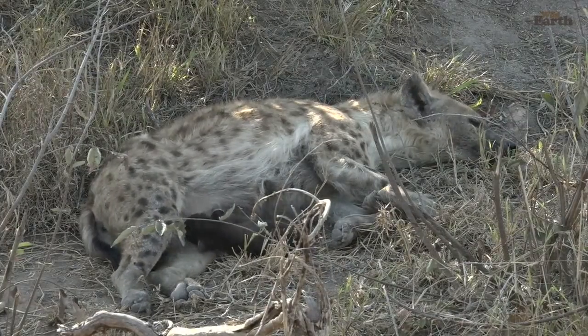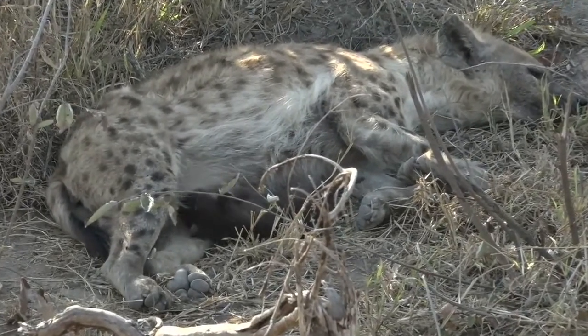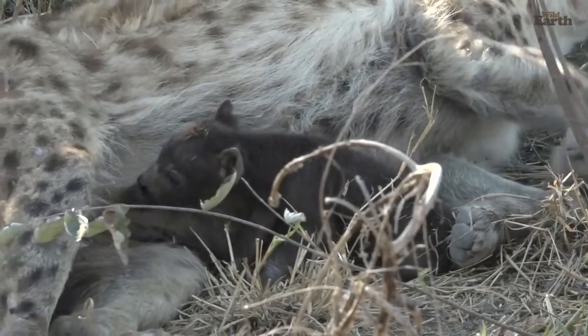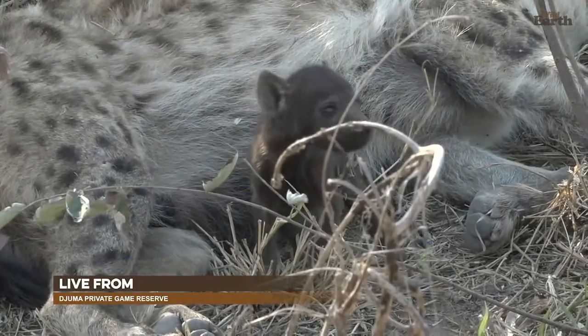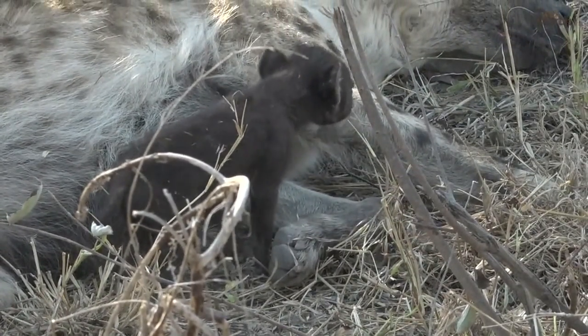Talking of drinking milk, someone here is very thirsty. We've finally moved into the shade, and there you go. There's a little cup, everyone. Corky's little one. Very young. I think... Oh. Hello. Say hi to everybody watching SABC.